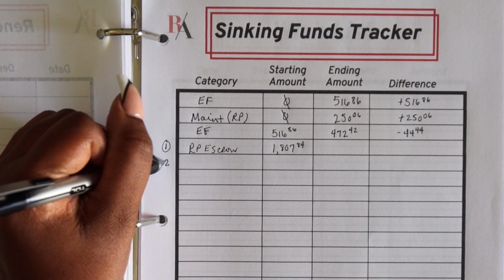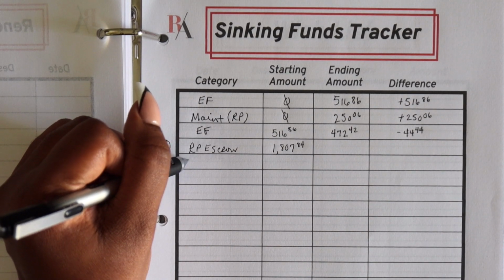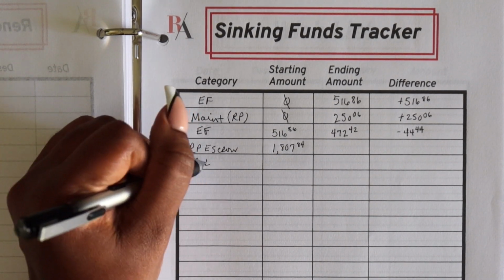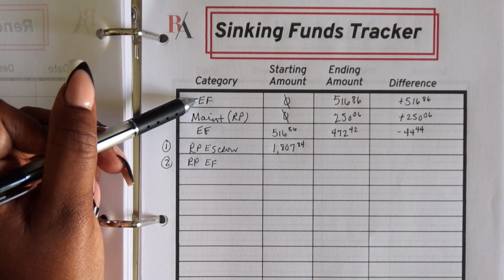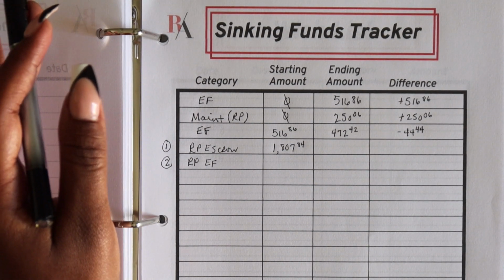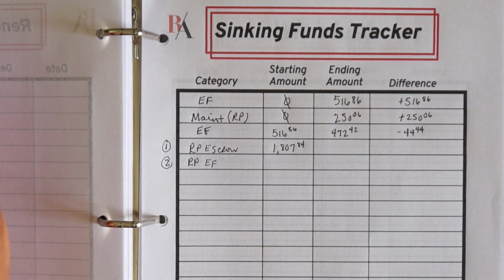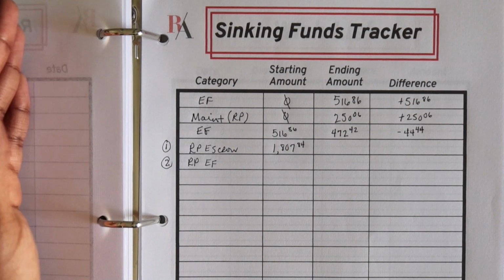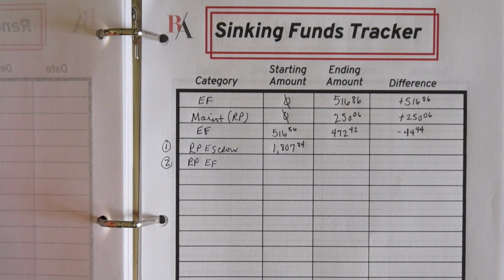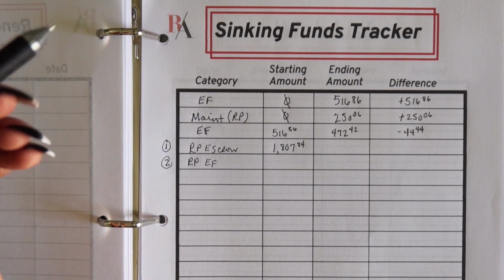Okay, next up, there are going to be 3 accounts that we start to track. First, we're going to track our rental property emergency fund. You can see up here, we didn't even have any dedicated money set aside. We just had a main emergency fund for any emergency that could happen. Now that we have income and we have a property manager and we're paying down the mortgage, we really want to make sure that we have a dedicated system just for that property.